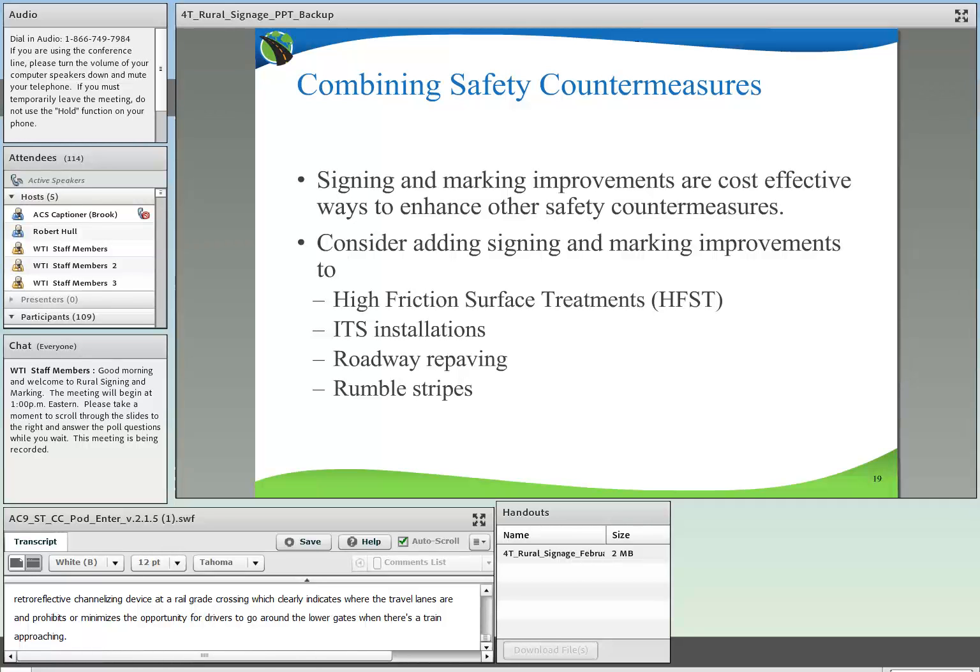One issue we did want to bring up is that we are talking about signing and striping in their silos, but at the same time we need to pay attention to the opportunity of combining safety countermeasures, not only signing and striping together, but signing and striping together with some other safety improvements that have been proven to be very effective, and even more effective when combined. Some of these additional safety countermeasures that can be used in conjunction are high friction surface treatments, some ITS, Intelligent Transportation System installations, roadway repaving, and rumble stripes and rumble strips.